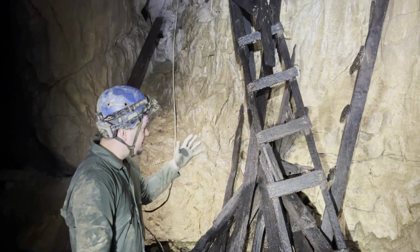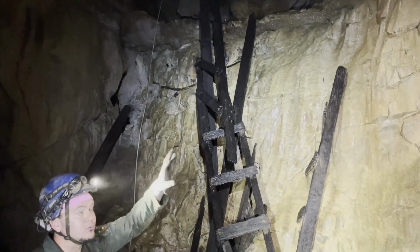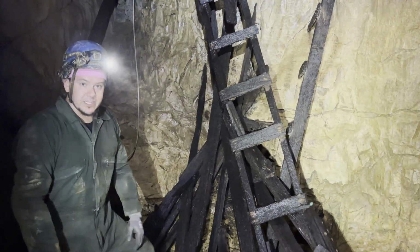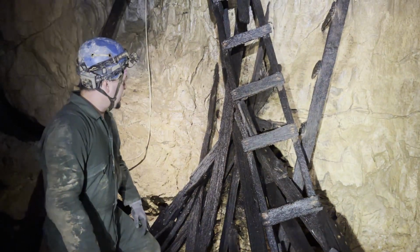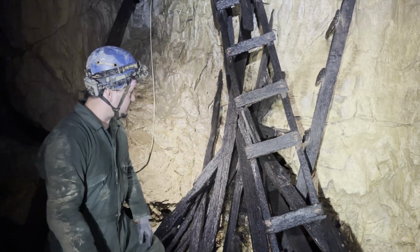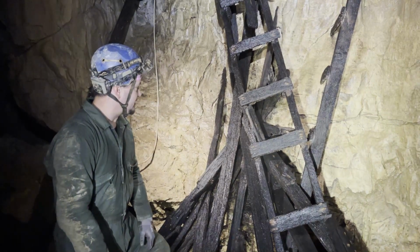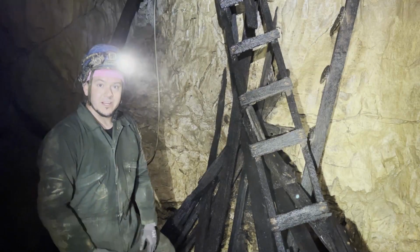You can imagine how difficult it would have been to drag these long timbers through some of the crawlways above us, lower them down the shafts, nail them together in here, or assemble them outside and then have to work their way through the passageways. So they did put a lot of effort in, and as time goes by, you end up with the remnants of their work. About 100 years later, they didn't quite stand the test of time, but we're happy to still have access to this area.